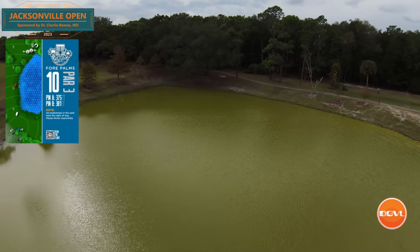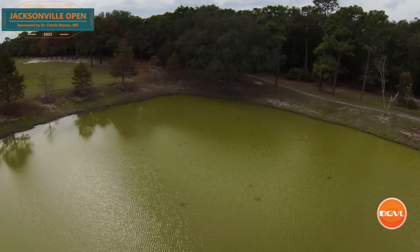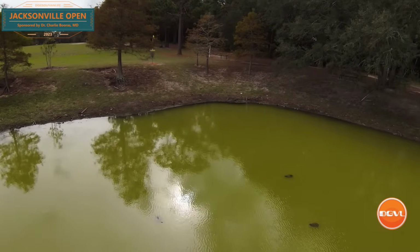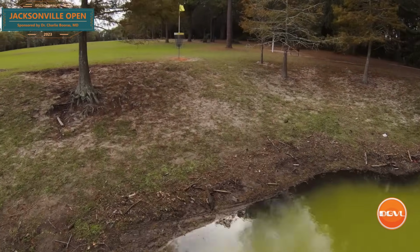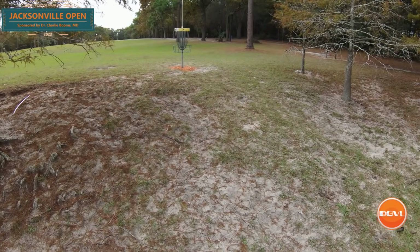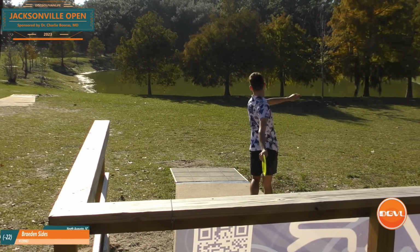We'll start off the back 12 with hole 10, 381 feet, par 3. Yeah, so again, another water carry hole. You see all them turtles? A lot of turtles in there, man. There's a rumor we have an alligator in there, but I don't think it's true. Just putting it out there.